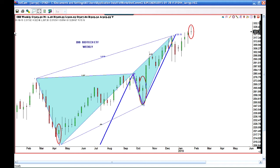You don't see it very often, and it's most important when you come in and you're looking at other patterns, in my opinion, like the ABCD pattern or the 3-drive pattern. So on the daily, we have a 3-drive pattern forming, and on the weekly, we have this potential shooting star. But like I say, it's potential.